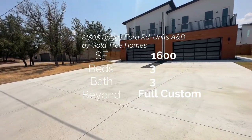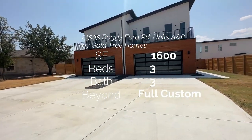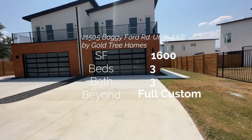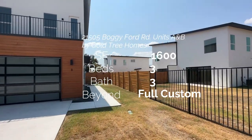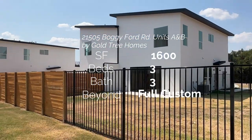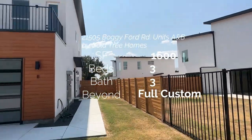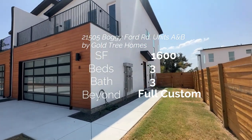So again, there are six units here. This listing is for 21505, but should you desire a different unit, these are all new construction, brand new. And just to give you an idea of the specs for unit A or B, they're going to be 1600 square feet, three bedrooms, three bathrooms. Again, full custom. Friends, you're seeing here a beautiful upgraded modern window garage door.